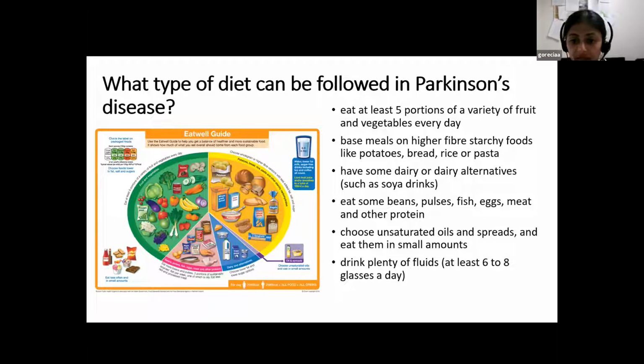Protein comes from dairy, from pulses, fish, eggs, meat, and then the oils. We do recommend unsaturated oils. So that's vegetables, oils that come from things like nuts, and then foods like avocados, olives, anything with a high fat content that's generally going to be either based in pulses or in vegetables is usually a good source. And those are the types of oils that tend to not reduce our levels of bad cholesterol. And then lastly, just to drink plenty of fluids, at least 6 to 8 glasses a day.